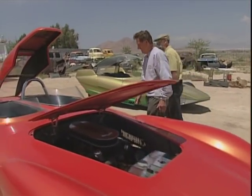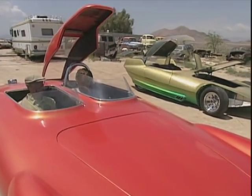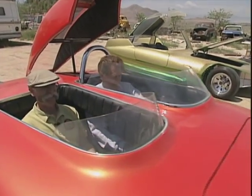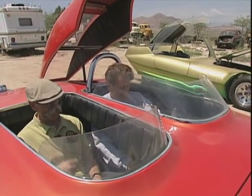Well, you know, this one's got two seats in it. Would you like to take a ride? Yeah, I would love to take a ride. Let's take this baby out for a spin. Okay. Don't kill me. Okay. Come on, baby. Come on.